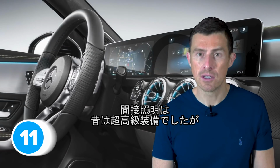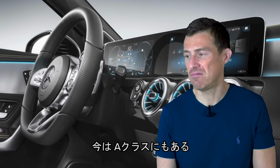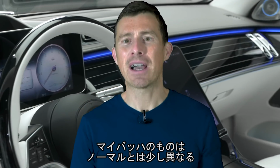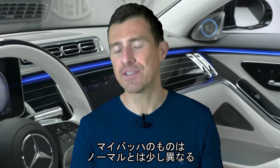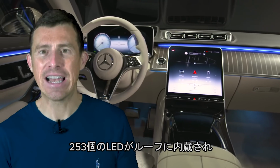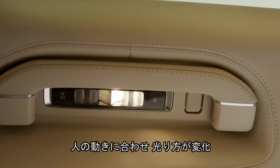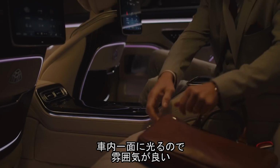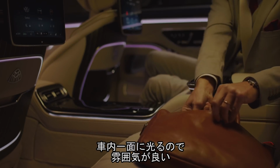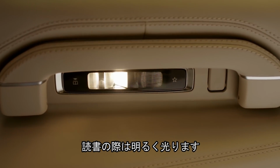Interior mood lighting used to be seen as super fancy in the car world, but now you can get it in entry-level hatchbacks. So Maybach had to think of something a little bit special for its version of the S-Class. So it's fitted 253 LEDs into the roof, which can individually light up different areas depending on what you're doing. It can shine soft ambient light all around the cabin to make the S-Class feel nice and roomy, or it can direct bright light onto your lap if you need to read at night.